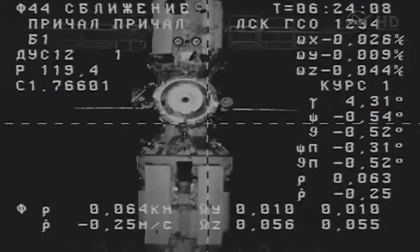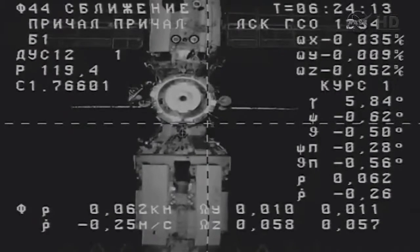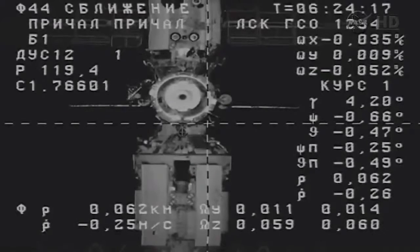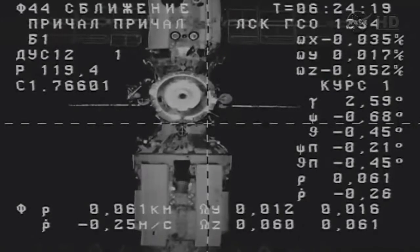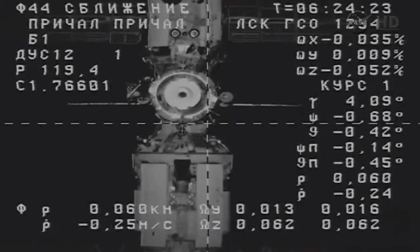Reporting down to the team here on the ground. The Progress moves in closer. About 8 minutes away now from the scheduled 10:30 p.m. docking of the Progress 56 to the International Space Station. Nominal. We are receiving the image on the ground, Alexander, now. Okay, copy.